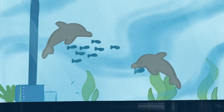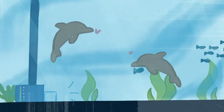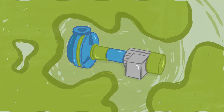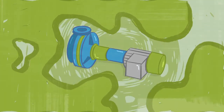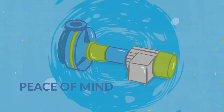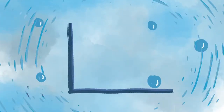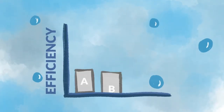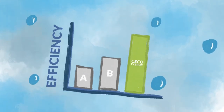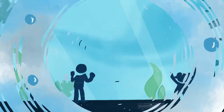CECO's Fybroc pumps don't corrode like metal options, tacking on tangible benefits to the animal's health, in addition to high performance. This corrosion resistance holds up in the face of any contaminant, chemical, or water composition challenge, providing peace of mind without sacrificing power and efficiency. In fact, CECO's Fybroc pumps are some of the industry's highest efficiency options for aquarium applications, translating to a lower life cycle cost than other solutions.